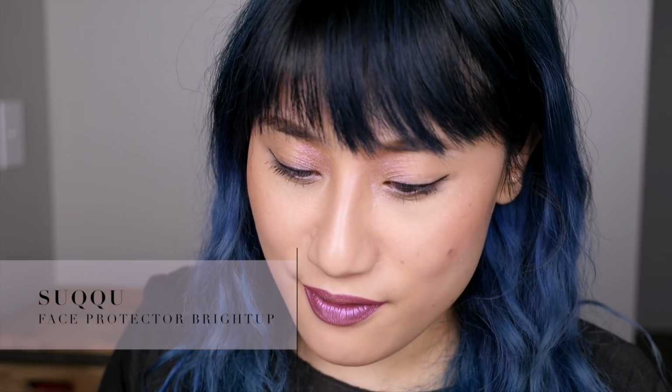I'm the kind of person that if I have a product and I've got the tiniest bit left, I don't use it up because I want to save it. And I did that to the Suqqu Bright Up. It's a face protector. It's got an SPF of 50. I don't know why I did that because I didn't even really like this product that much. I think it's discontinued. I think they have maybe reformulated or repackaged this because I can't see it on the website anymore. So the price that I went off is $60 of the reformulated one. Don't care for this, wouldn't repurchase it.